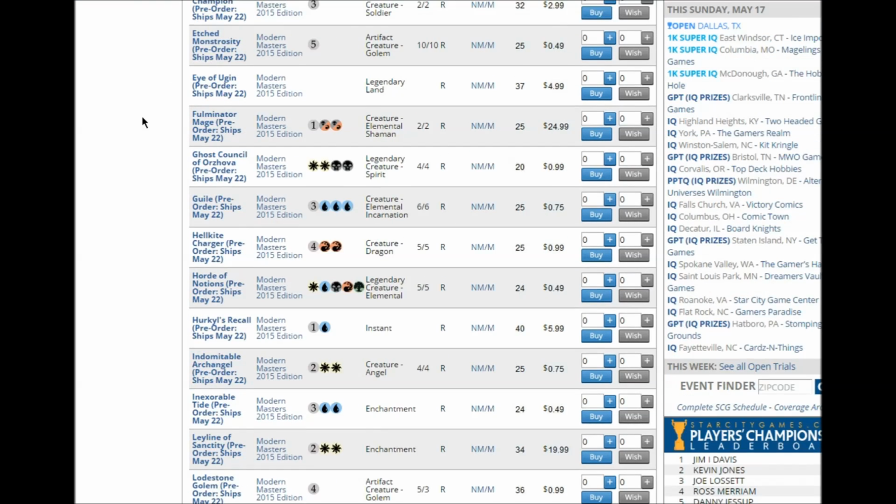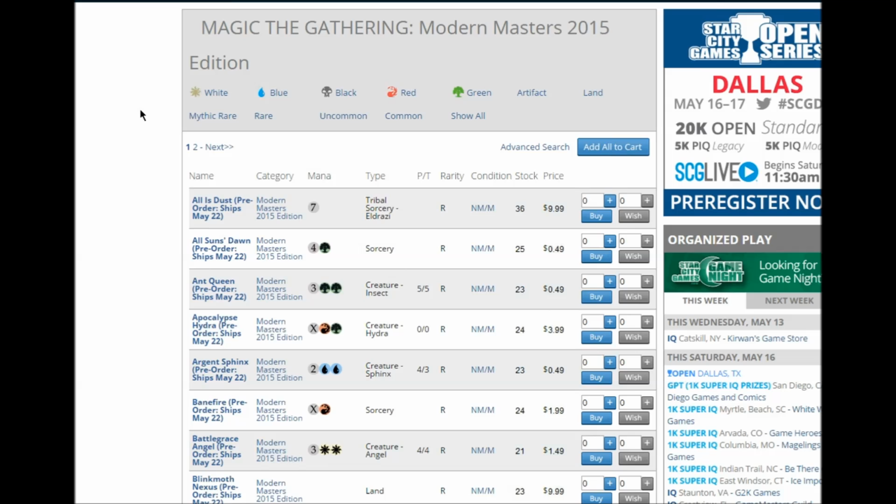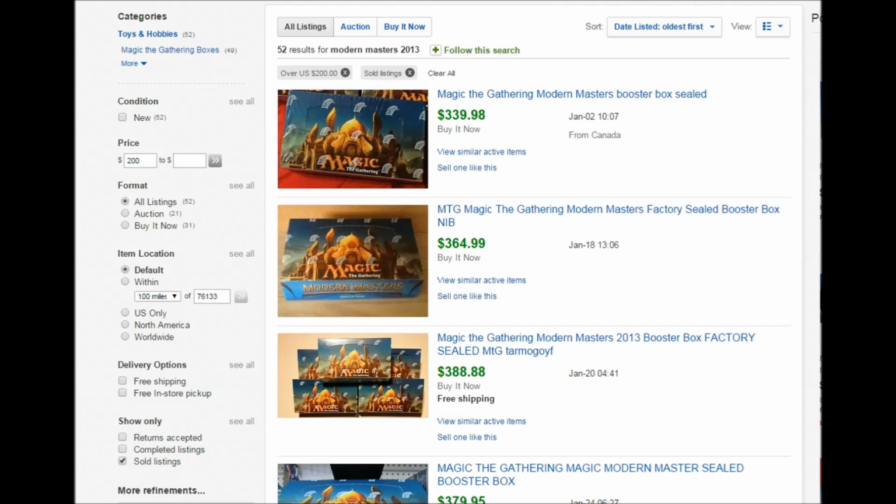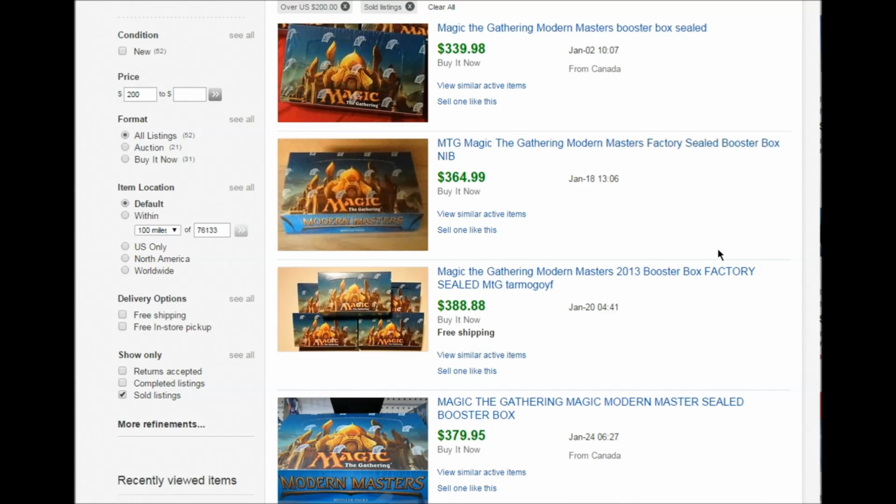The rares are not so great in this set. But the other thing that I want to take a look at when determining whether buying and holding booster boxes for Modern Masters 2015 is worthwhile is the original Modern Masters. So right now what we're looking at is an eBay page showing the original Modern Masters sealed booster boxes, and I have these sorted from basically the beginning of the year. So this is for January.